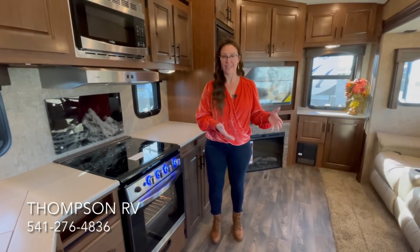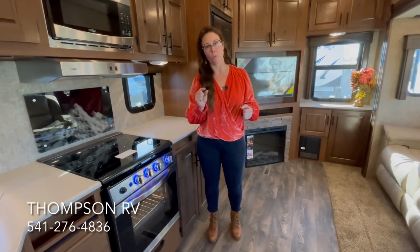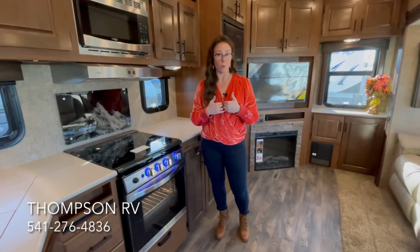I personally have had that model, and then this one came out a couple years ago and I ordered one of these for myself because I wanted just a little bit more room, slightly different floor plan than my previous F26RKS, and it's only 32 feet tip to tip. So it was well within my comfort range of what I wanted to tow.